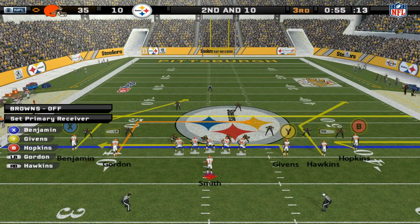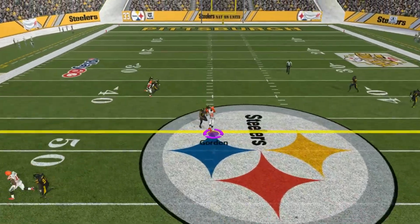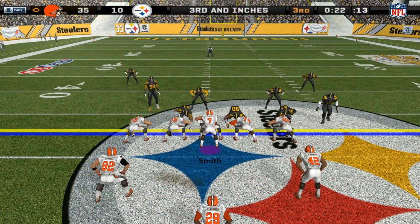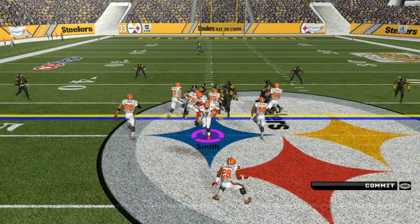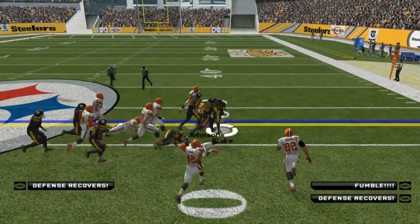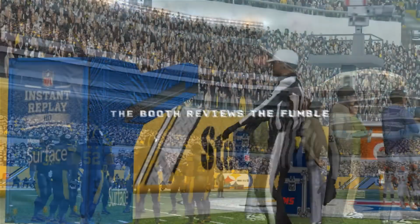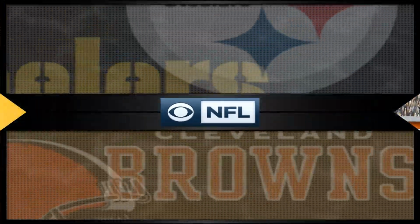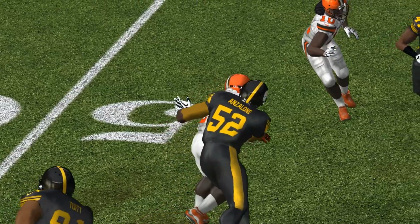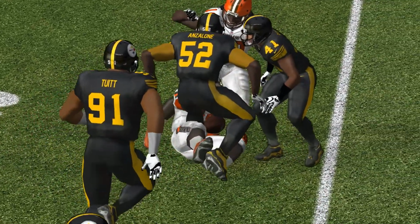Geno Smith is in for the injured Matt Stafford. He goes back to pass and over the middle to Josh Gordon, just shy of the first down. That brings up 3rd and inches. And Johnson fumbles it again, recovered by Antoine Blake, and the booth is going to review this fumble. They're just not sure whether or not Duke Johnson was down before the ball came loose or not.